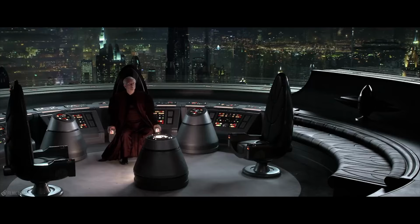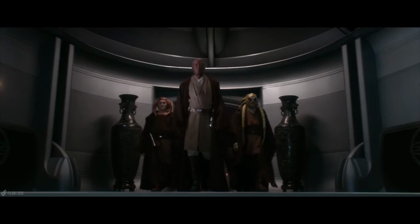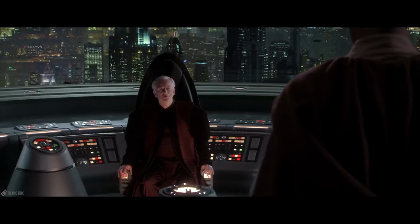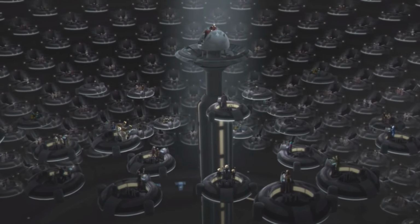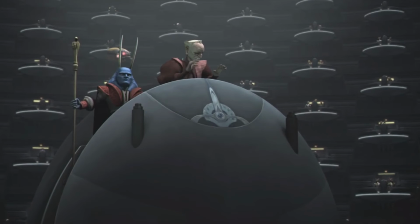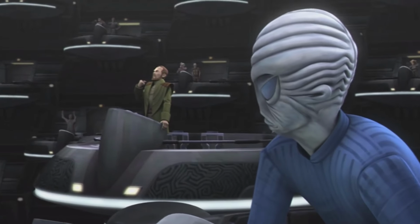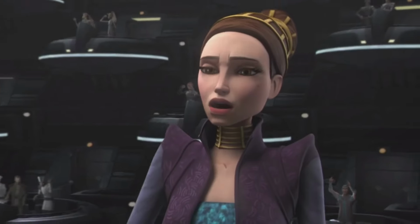So for starters, Order 66 doesn't exist in a vacuum. It's actually one of 150 contingency orders issued by the Grand Army of the Republic that can be activated at any given time. Now, we don't know what any of these other orders are in canon, but we know in Legends they included circumstances like the Supreme Chancellor committing treason, or the Senate needing to be subdued during a particularly aggressive session, things that would require an adjustment to the chain of command within the Republic military leadership.